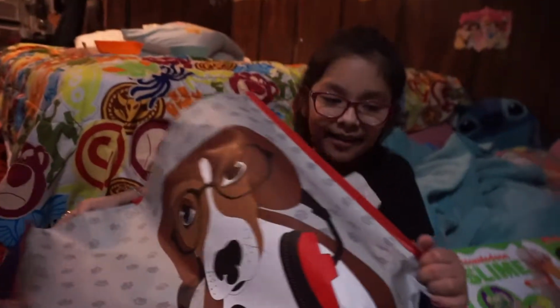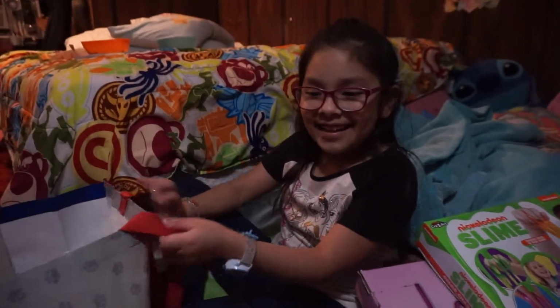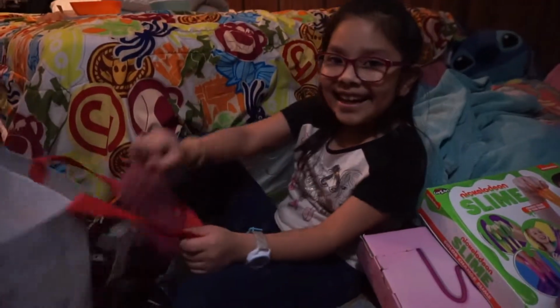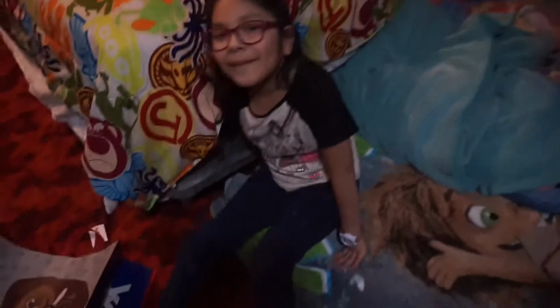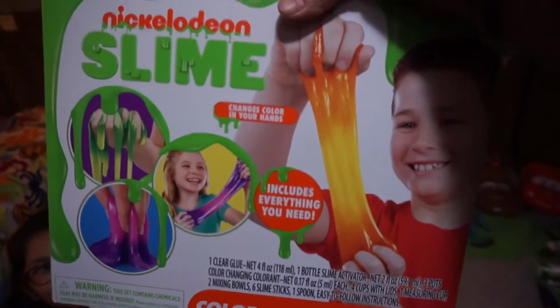Yeah. Okay, so what do you think about the slime? You knew it was coming? No. No? Look at it and tell us what you think. Be more excited, please. I wasn't expecting it, but I am excited. Look at this. It's color changing. Yes, you didn't even look at the boxes. Look at them.